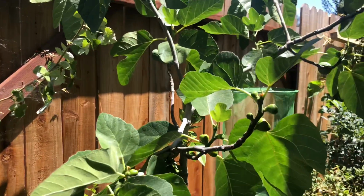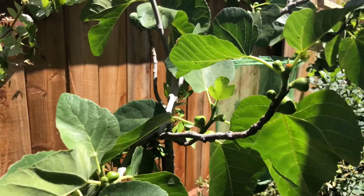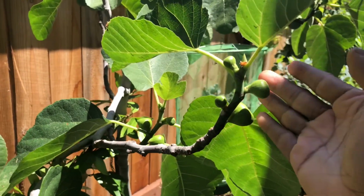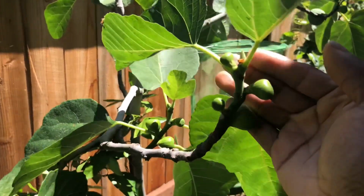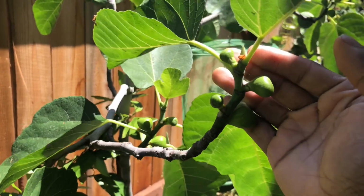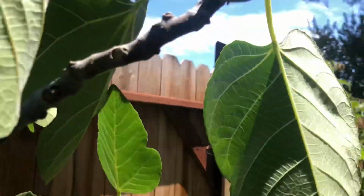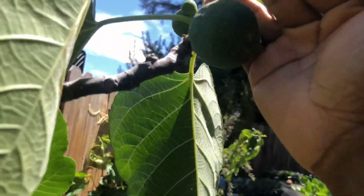The Desert King is doing pretty good, even with our heat wave. This is a time of year anyway that it will produce its second crop. One is a main crop and one is a breba crop, and so now it's starting to develop the second fruit on it. Over here you can see that this is the first crop that you're looking at.